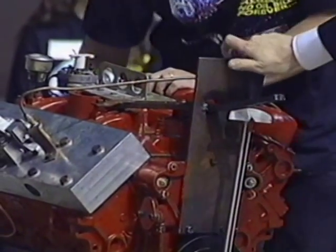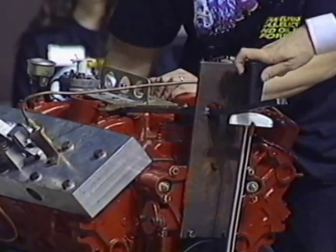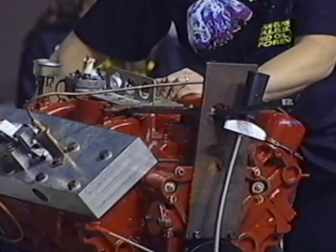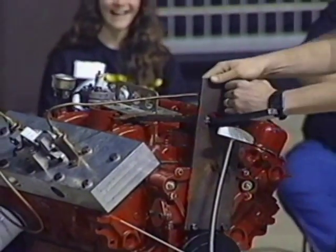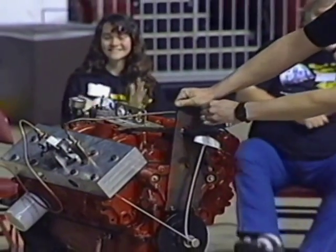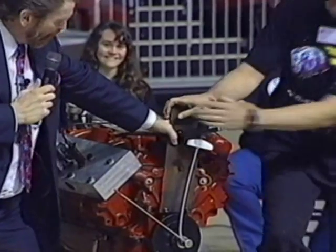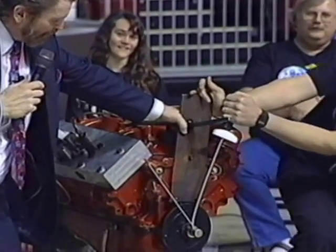Okay? All right, you ready to do it? Everybody ready? How about the camera? You guys ready to film this? Okay, let's go for it, Eric. This is my favorite part of the whole show. Go ahead and pull her down. This is my favorite part of the whole show, ladies and gentlemen.